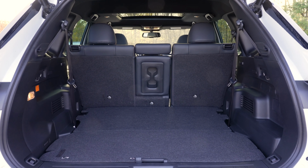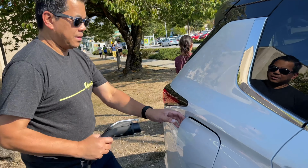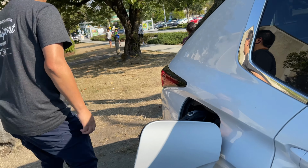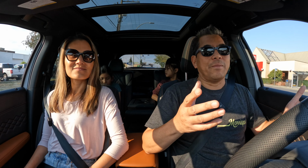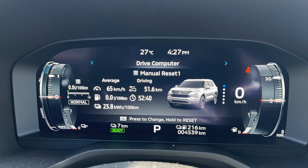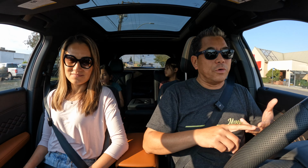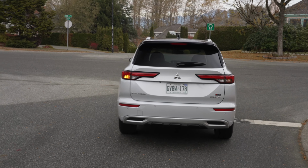So this new PHEV has a 20 kilowatt hour battery now with a longer range of 61 kilometers, which is about 38 miles. And one of the biggest questions you guys have asked is, how much range are you getting in a real world environment? And I'm gonna say between 50 and about 65. It varies depending on outside temperature, the load. Are you a hard driver? Are you going up a lot of hills? So it's all going to depend.